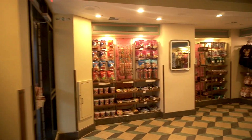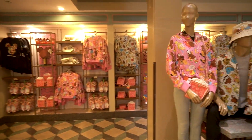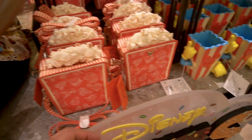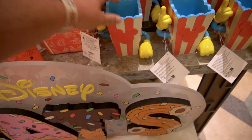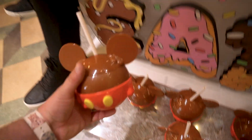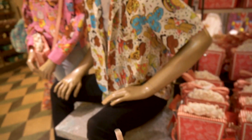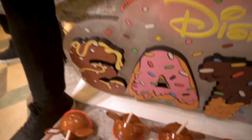Well, they've officially turned this back area, which had all the 100th anniversary stuff, into the Disney Eats collection. Ooh, check out the button down. Oh, look at the purse. And you've got, like, a popcorn holder. And if you don't like candy apples, but you've always wanted one, you can get a sipper cup. Ooh, it's got a rubber bottom so it doesn't slip and slide.